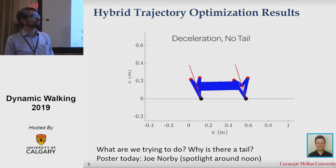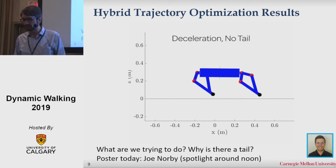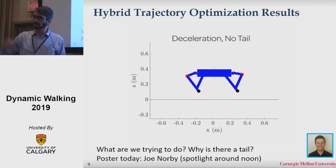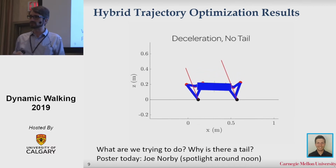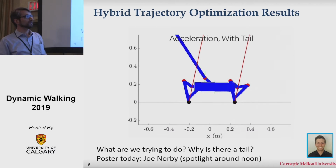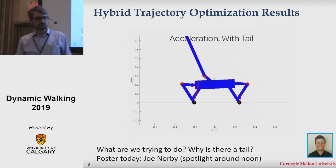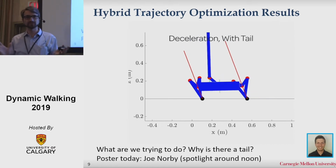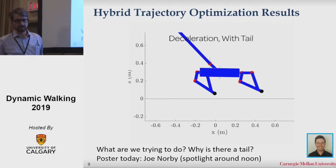Why are we running these results, and why is there a tail in some of these animations? My student Joe has a poster here. The poster's right there. He's giving a spotlight later today. Let's see, Joe Norby is over there. Go ask him why we put this tail on and do these weird jumps. For now, this is just the output of a trajectory optimization. For some reason, we asked for this, and this is the output.